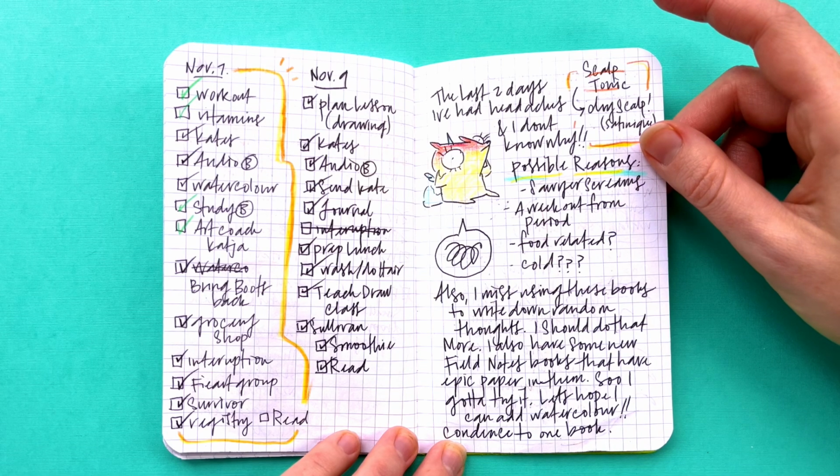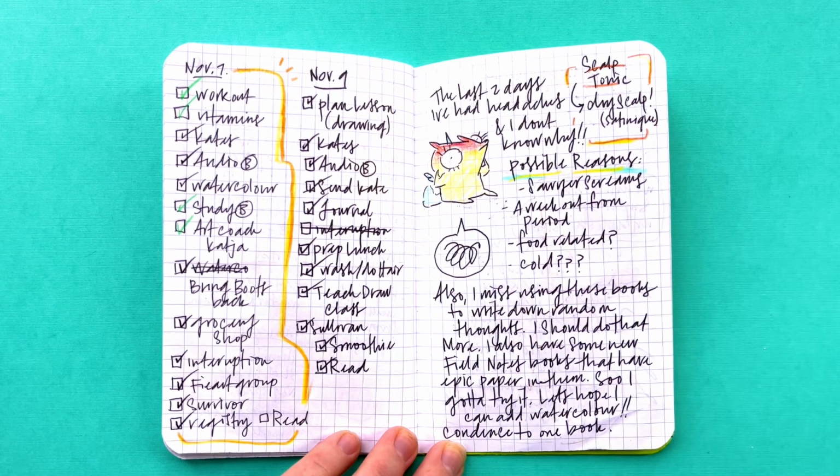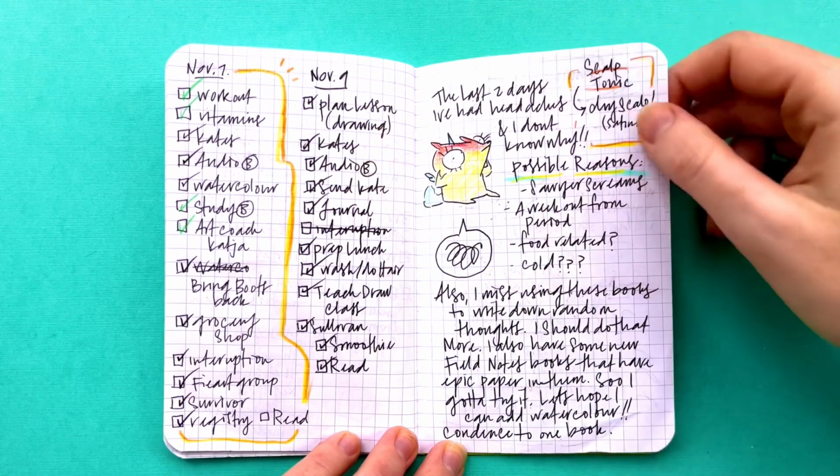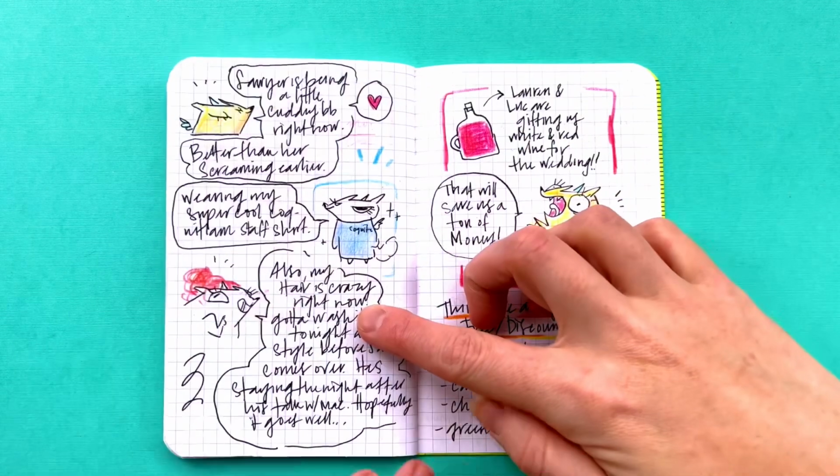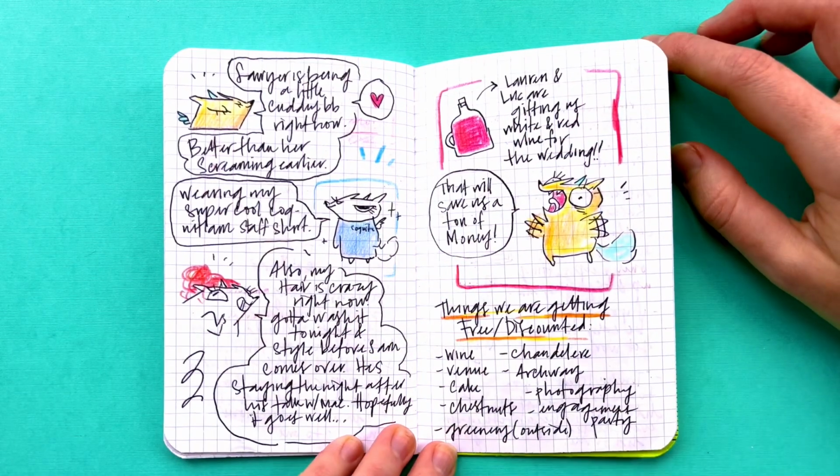I also have some new Field Notes books that have epic paper in them, so I got to try it. Let's hope I can add watercolor. Yes, after this I did get the Great Lakes edition, and those books are a lot better for watercolor.